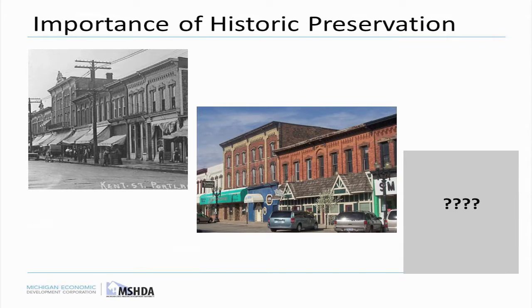Now, the importance of historic preservation is shown in these slides. Here is the old historic downtown of Portland, Michigan. The next slide shows what it looks like in modern times. And the question is, what is it going to look like in the future? And this is where the Main Street program comes into play as we try to improve the downtown building.